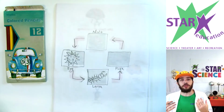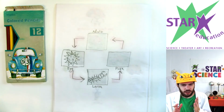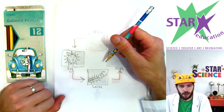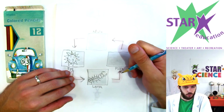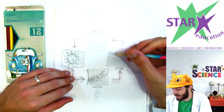But then you can give it some cool adaptations like a tail or a stinger or maybe some fangs, and give it some cool new features, and maybe it's vampire Butterfree or something like that. So let's get creative and think of some cool insect life stages, okay?